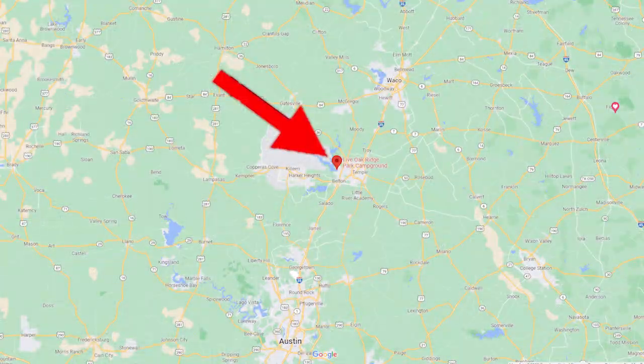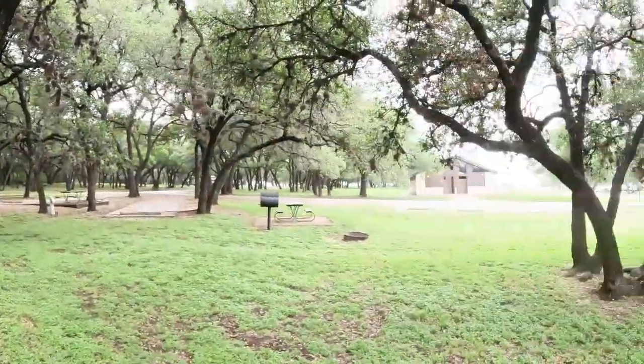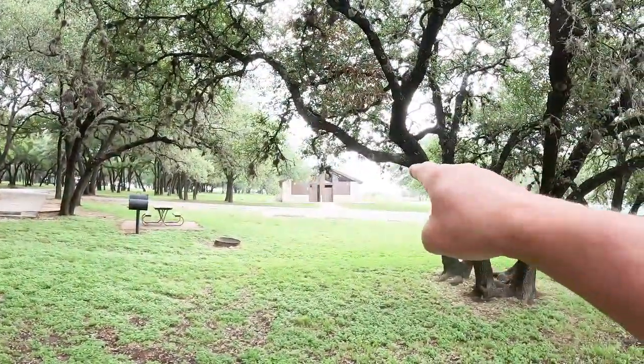Last week, we were down at Lake Georgetown, revisiting Jim Hogg, Corps of Engineers Campground. We've traveled north about an hour, and I'm back at Belton Lake. I'm going to close out Belton Lake with this video. We are at, as you saw in the title up there, Live Oak Ridge, Belton Lake. You probably can't see it, but the dam is right there.